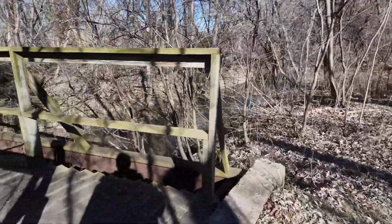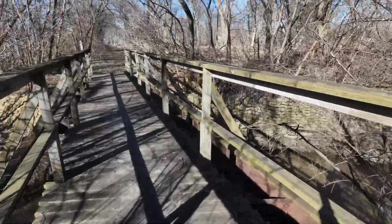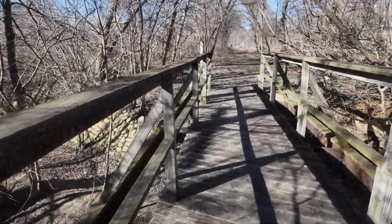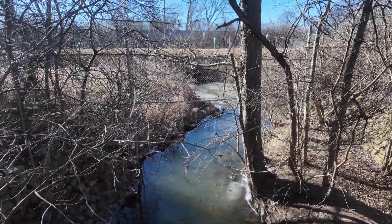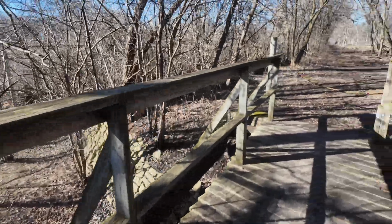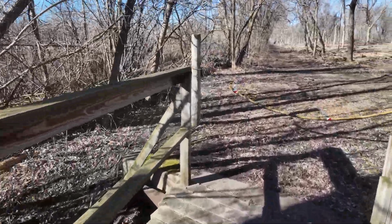So definitely worth seeing. So I'm gonna go this way because I don't know how to get back the other way. So back across the bridge. Love these bridges in the woods. Pretty frozen over. Which goes to show you it's not that deep.